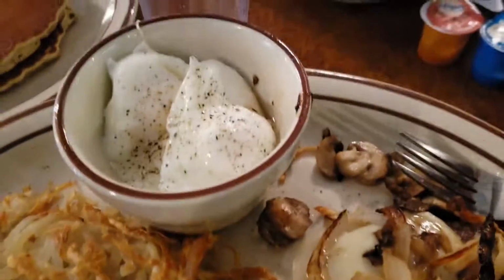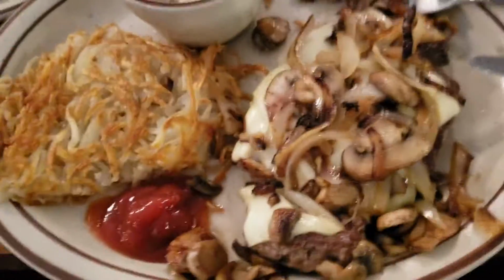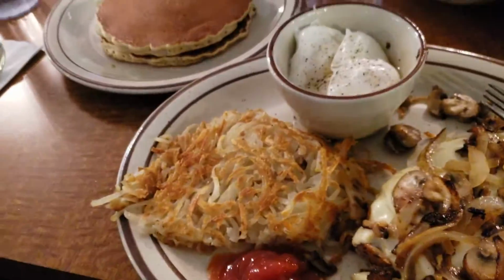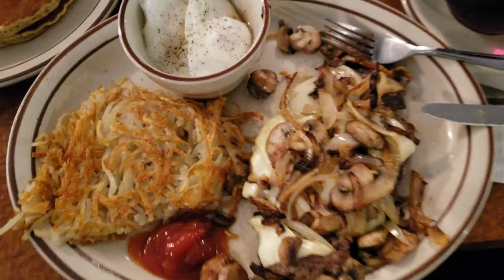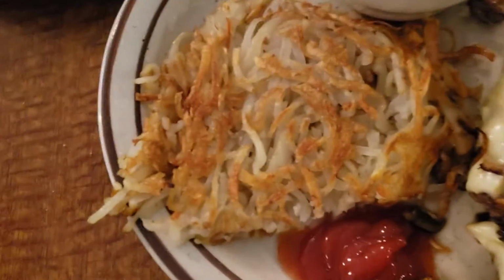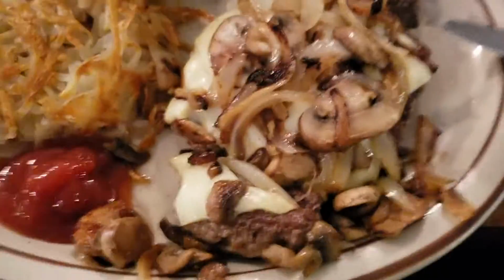I'm gonna review my food real quick. Ordered the hamburger steak, which is one of my favorites actually, with hash browns and eggs. I don't know if you saw the last review, but last time I got country potatoes. Big mistake. Their hash browns are way better. Got the eggs poached this time. But you gotta try the steak. Let's get into it.